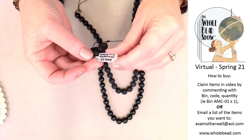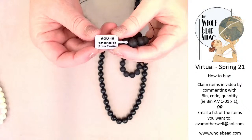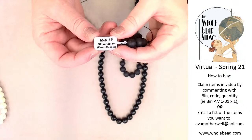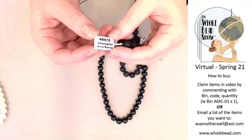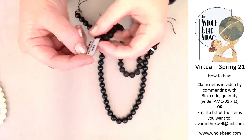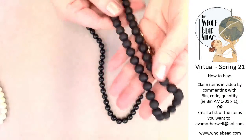The Shungite, AGU 15. AGU 15. These are from Russia. Pearls are coming next, Brooke. Actually, we might have some small pearls too. I'm not sure. This is matte finish 10mm. These are $22 a strand for the matte.